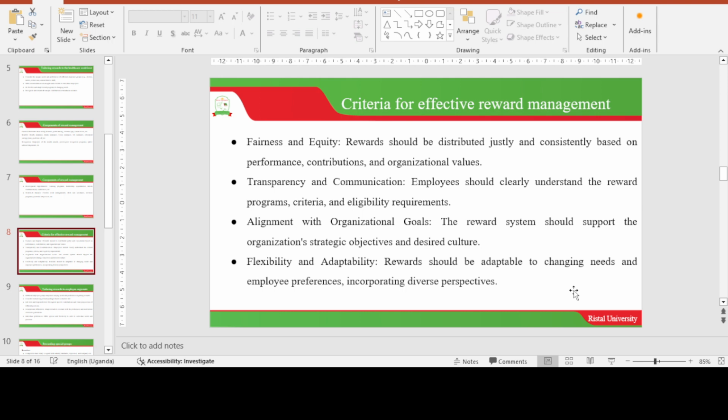The next criteria is transparency and communication. You need to openly communicate to the employees about the reward management programs in place, so that they know that by the end of the year, or by the end of time T, they are going to be rewarded based on their performance. If you communicate to them clearly, you are preparing them to work to their best, because they expect something after their performance. So communication is very important in explaining expectations to the doctors, etc.